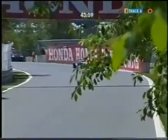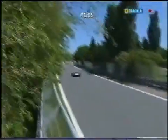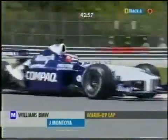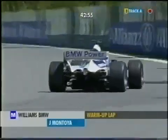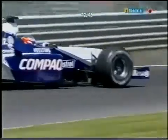Finally, what do you think of the changes to the circuit this year? Sorry? What do you think of the changes to the circuit this year? I just did one installation lap and it's too early to say, but it looks a little bit safer. Best of luck, thanks. So Giancarlo Fisichella confirming what you said then, John, about not really seeing a lot of extra power from that new Honda engine. Still work to be done.